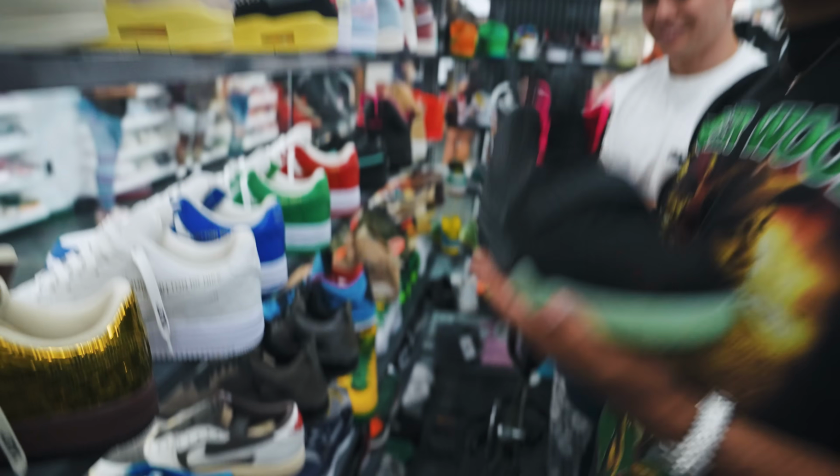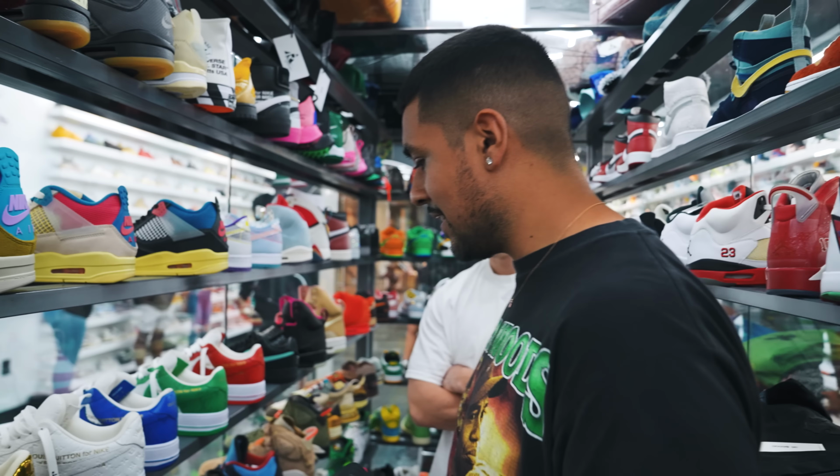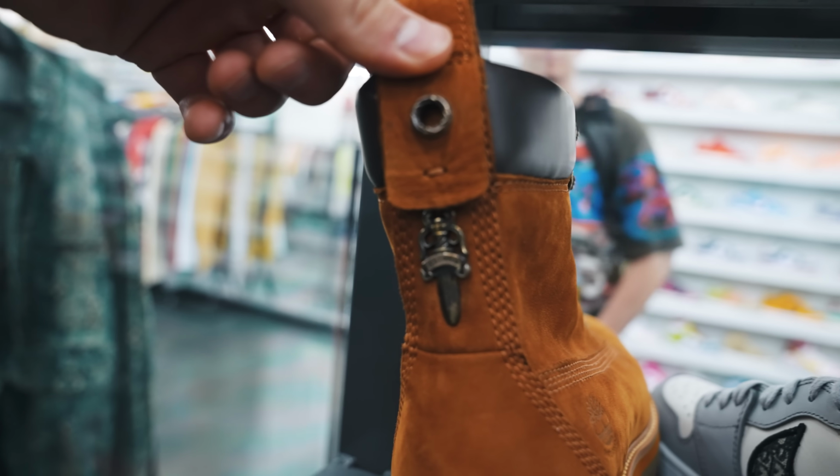Favorite shoe in here? These. Your size? I have these on. Yeah. I got these already. These are my favorite shoes. If not, maybe these. Brady, look at the Chrome Timbs. Those are terrible. I've never seen those before ever though, so.